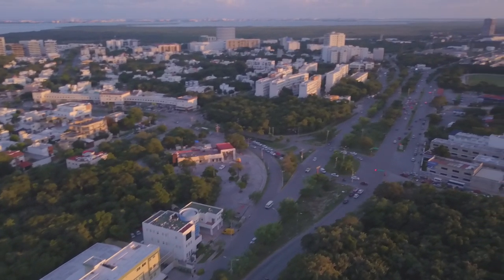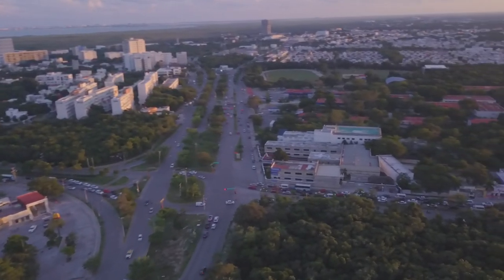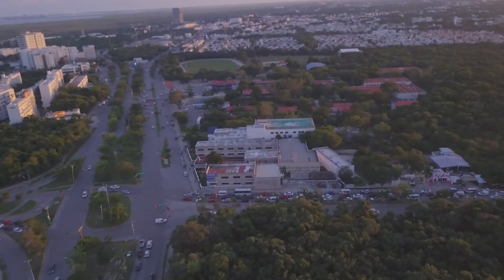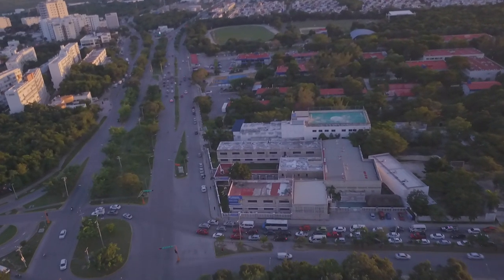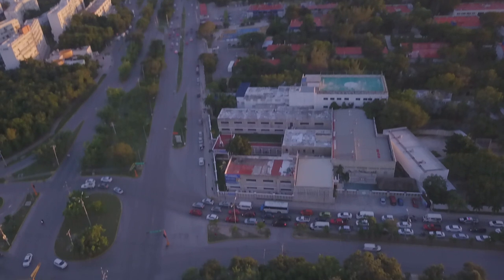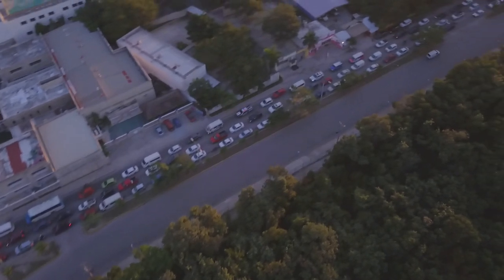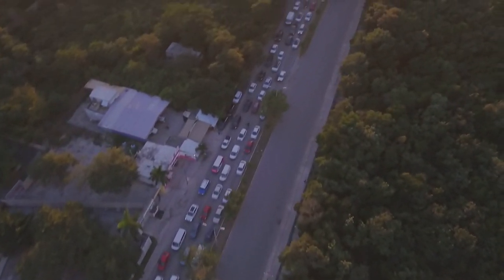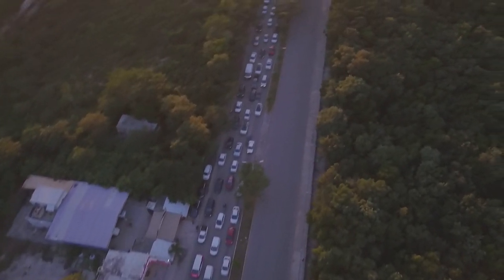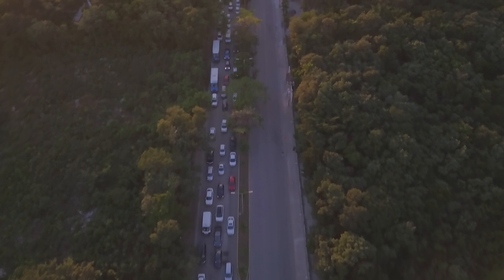Where I'm staying, there's a lot of businesses around here. There's a Costco, there's the stadium, there's Soriana, which is like a grocery store. There's all kinds of businesses around here. And it's about 5:30 in the afternoon. You can see the rush hour cars. They're going the one way. They're all piled up there. The other way is clear.